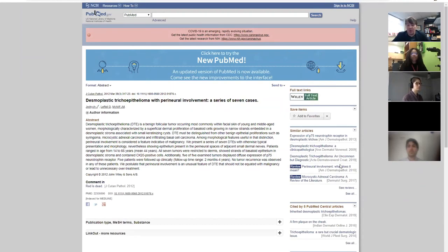So here's the paper that I'm referencing by Dr. Yedrich and LaFell and McNiff. And really, it's a very beautifully done paper. Not only is it nice because it's really interesting cases and a very well laid out argument, it actually goes into discussing why perineural invasion happens in carcinomas and what other things can grow around nerves. It's really actually very cool from a basic skin biology perspective. And it's a beautifully written paper.